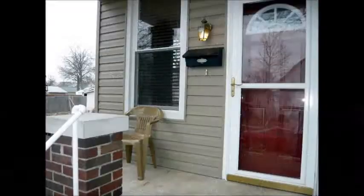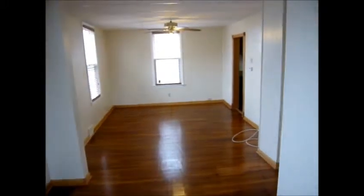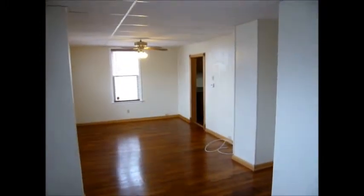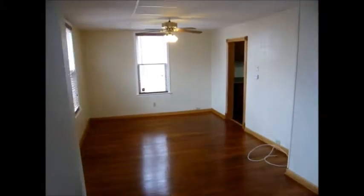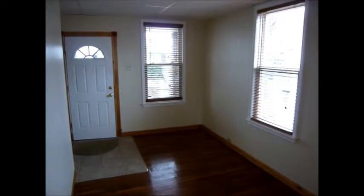A charming covered front porch greets you to the home. Inside, you have this great open floor plan. You have the living space here, a nice room for a living room. And that opens to this good space for a dining room.